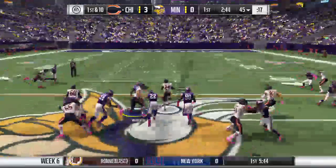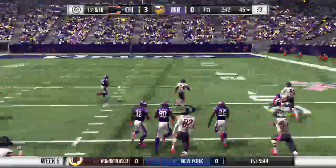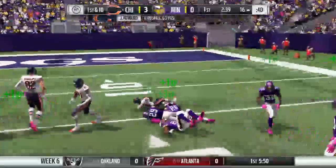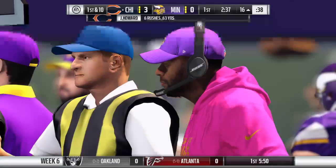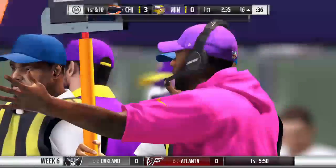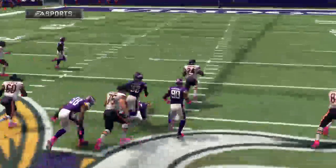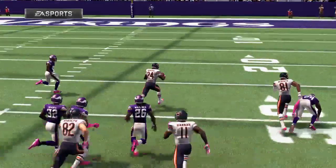Running with Howard. They find some open field here. And he gets this one all the way down inside the 20-yard line. A big pickup there on the run. 39 yards. I don't care what the game plan was coming in. After these runs, you're running it, right?